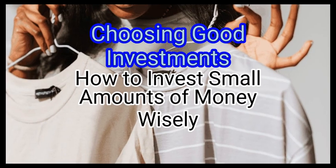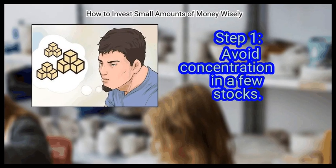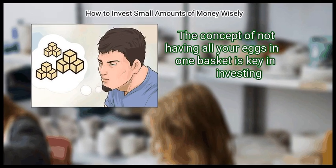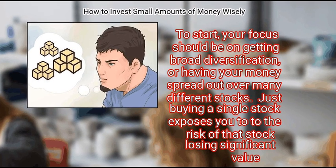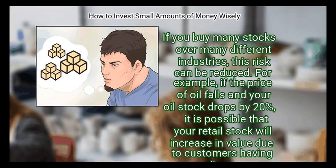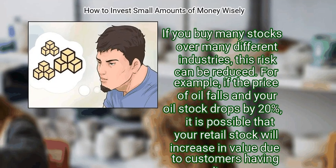Method 2. Choosing good investments. First, avoid concentration in a few stocks. The concept of not having all your eggs in one basket is key in investing. To start, your focus should be on getting broad diversification, or having your money spread out over many different stocks. Just buying a single stock exposes you to the risk of that stock losing significant value. If you buy many stocks over many different industries, this risk can be reduced.